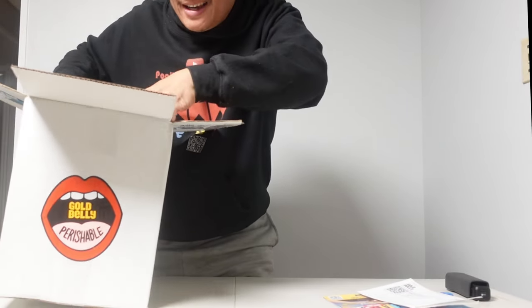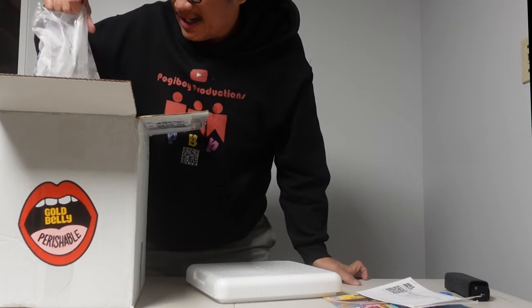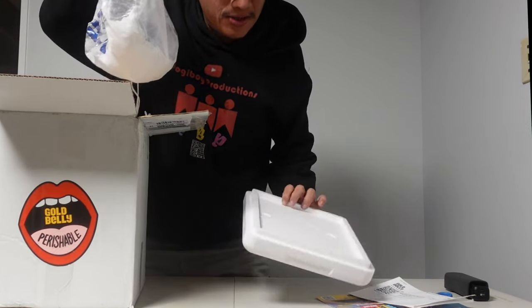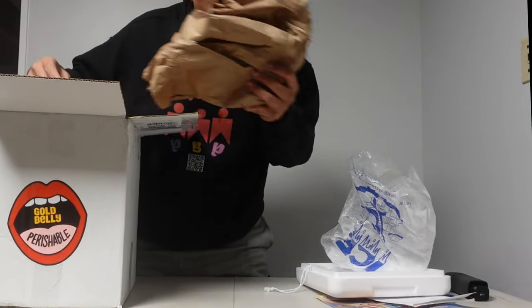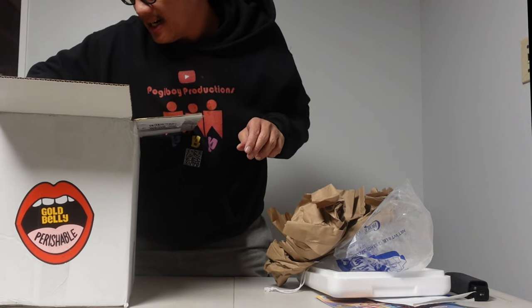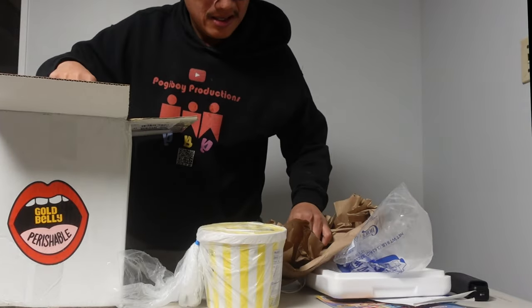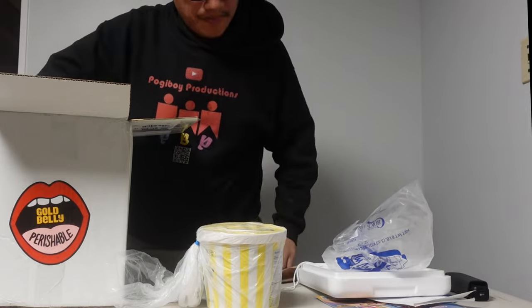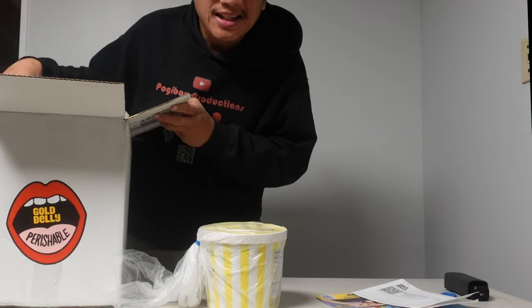All right, this is your packing slip. Here we go. Yep, came in a little freezer. Yeah, that's dry ice. I don't recommend you touch that. It is nice and cold in here. Okay, here we go. All right. Came in a nice little cooler.